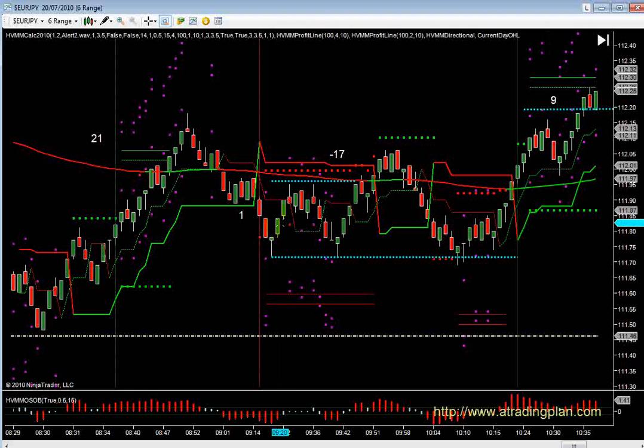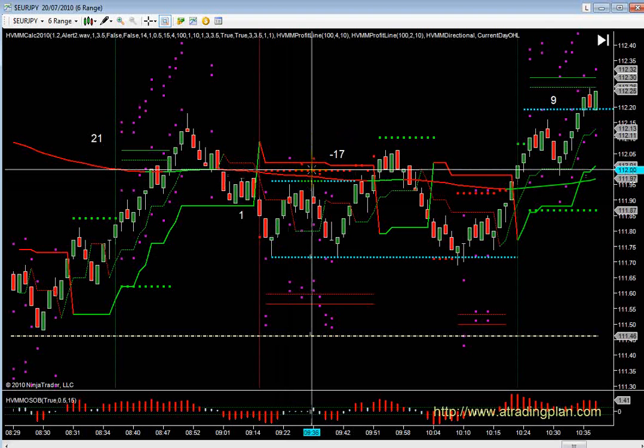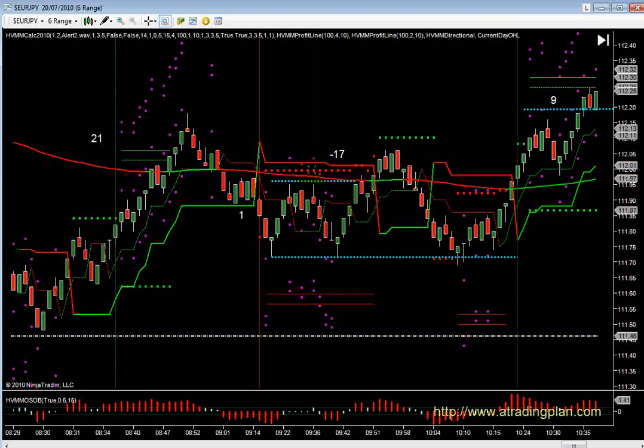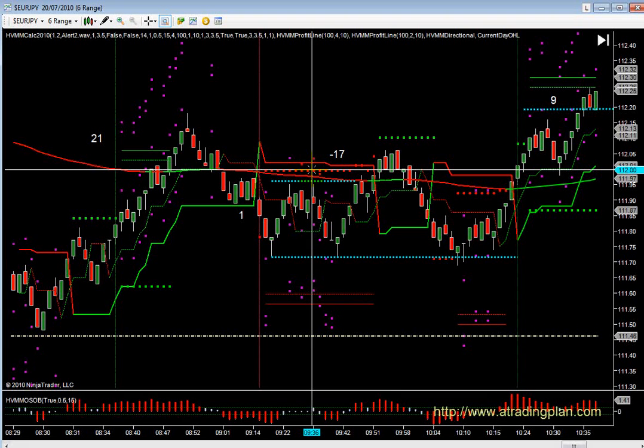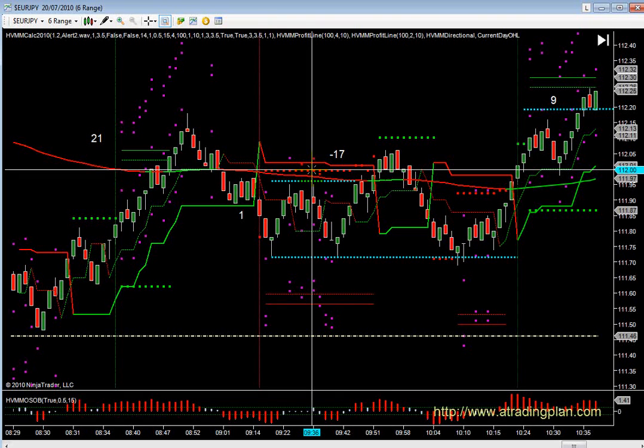We come up. Market comes up. Now look at the level we're heading up to. We're heading up to the 112 level. 112.00. Key level, right? There's going to be a lot of interest in not letting that break. And of course, there'll probably be the interest to make it break. So there's going to be a bit of a battle there.